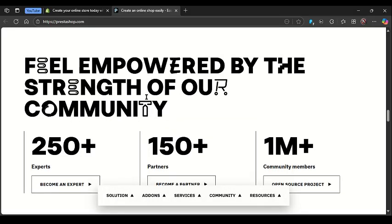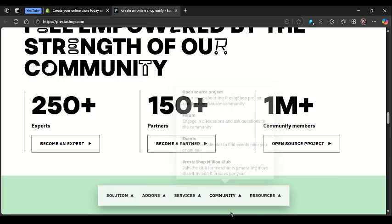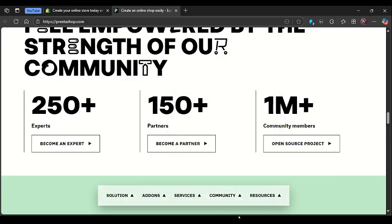So in conclusion, Shopify wins for simplicity and speed, as we all know, while PrestaShop shines for customization and control.